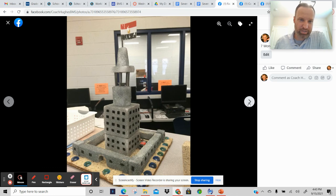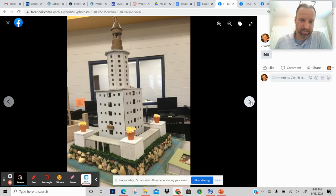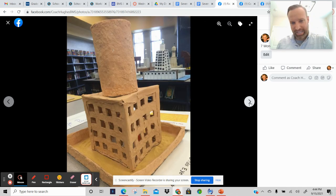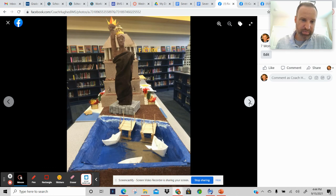Not a bad interpretation of the lighthouse. I don't know about the flag there. I think they had a statue of Zeus, or Poseidon, I should say, on the top. I'm just going to go through some of these. Not a bad interpretation of the lighthouse. If I'm not mistaken, this looks like the Temple of Zeus with the statue of Zeus inside. Not a working example. No lights for this lighthouse. Statue of Zeus there. Colossus of Rhodes, but in our case, remember, he has to be standing across the bay there.